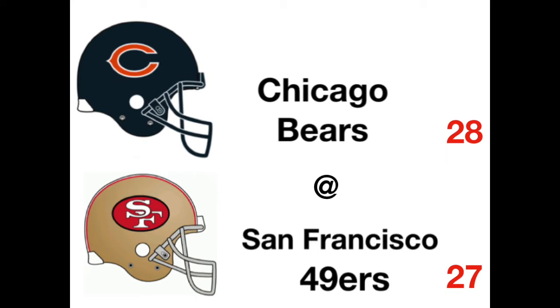The 49ers gained 455 yards and still lose. The Bears, 207 yards rushing, most of it by Payton. James Scott, 48-yard touchdown for the game winner.